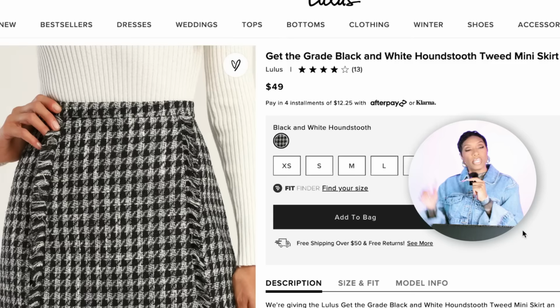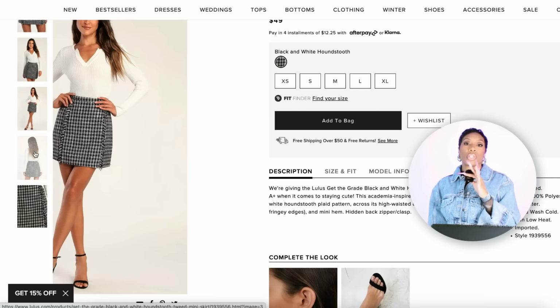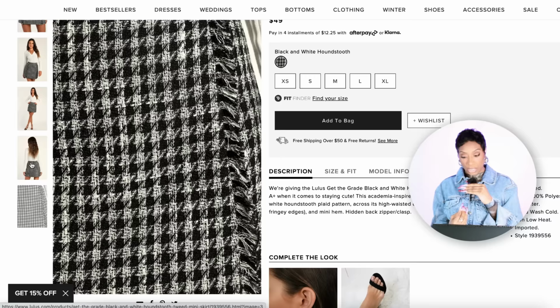So there's your t-shirt. Now this skirt, listen. Okay, so we're gonna just run through what I found and what we're doing. This is what we're doing. This is our business, okay?